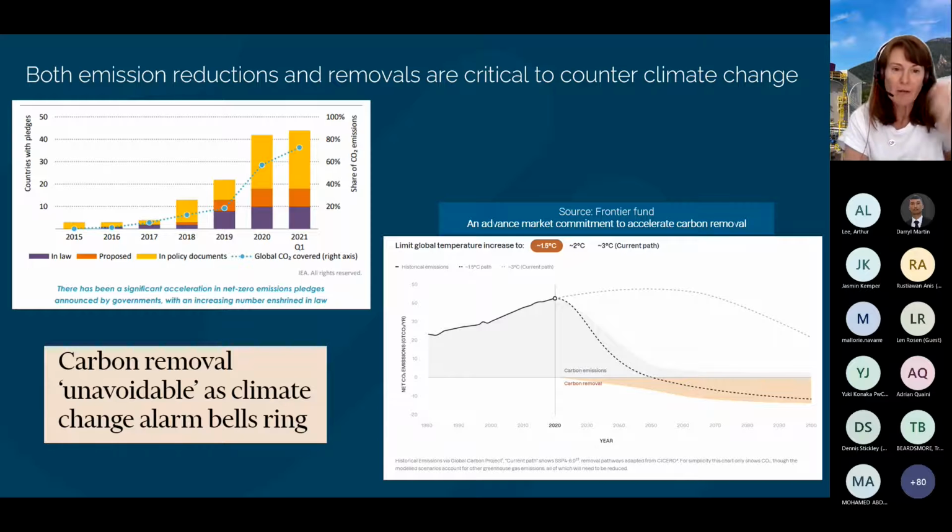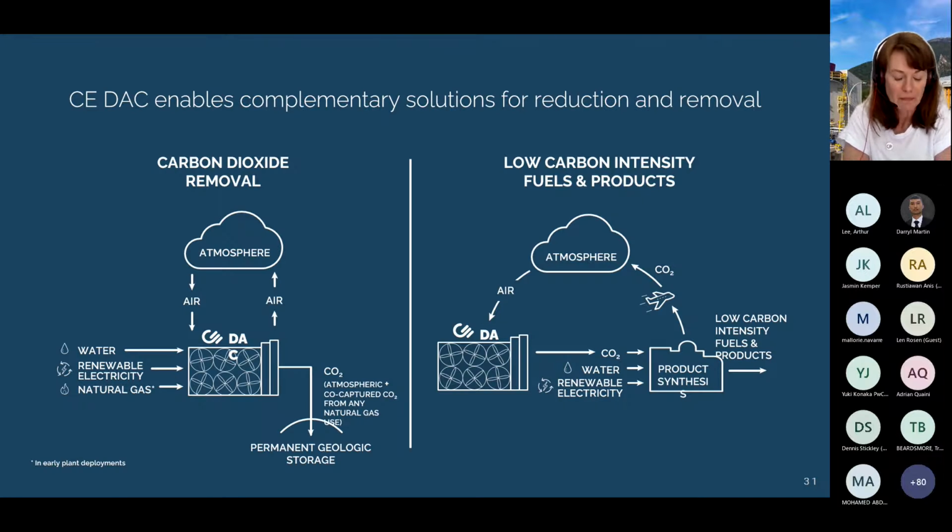So if I go into the next slide, I'll quickly explain how Carbon Engineering is involved. We're a technology provider, and we're totally reliant on plant developers globally. We made that strategic decision to be a technology provider because we couldn't scale at the pace we believe was important. We were founded in 2009.